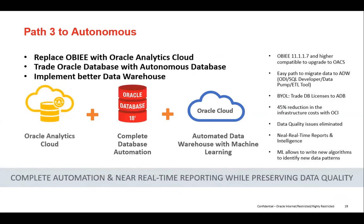And the third scenario is when we want to implement a better data warehouse because of the Oracle Analytics Cloud. So this is OACS, Oracle Analytics Cloud Services, which is another module on top of the Oracle data warehouse that can be provided, because of which we can have near real-time reports and more intelligent reports, as well as better data patterns for machine learning and AI projects. And the rest of it continues, whether it is lesser time for migration, whether it is better administration and maintenance of data.